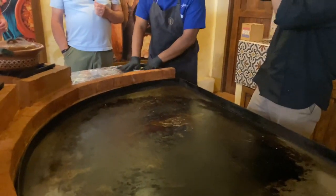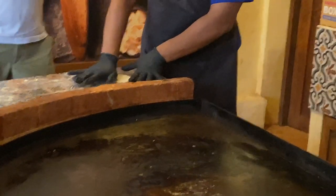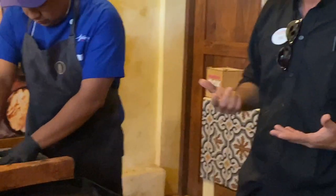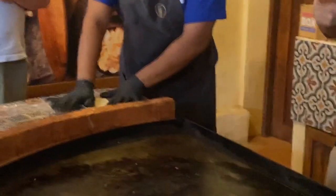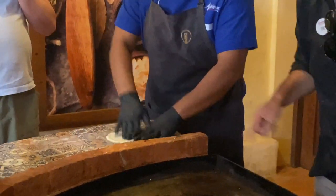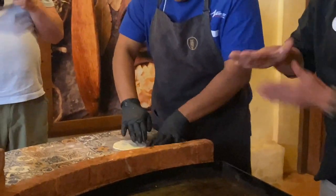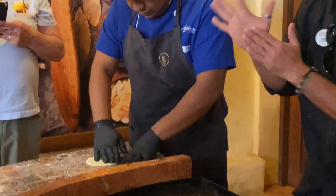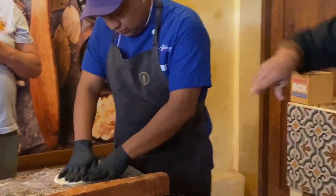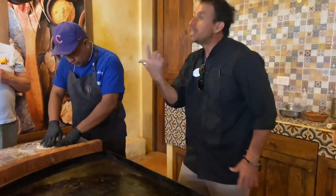Using their palms, see? This is the Yucatan style, using their palms. If one day you want to make tortillas back home, well, you can use your fingers like this, see? Shaping it with your fingers. You don't need to use their palms. But their palms is because this is the tradition of this area.